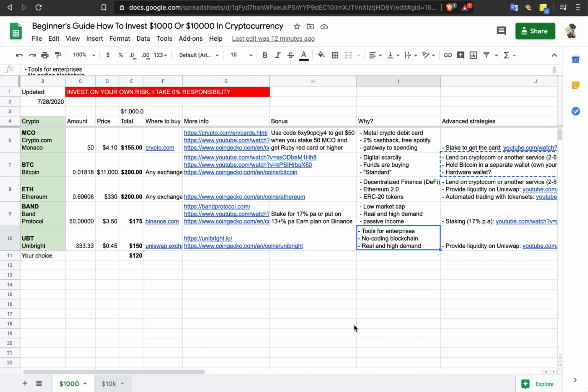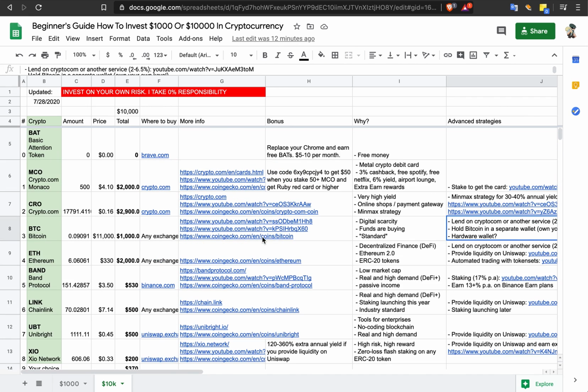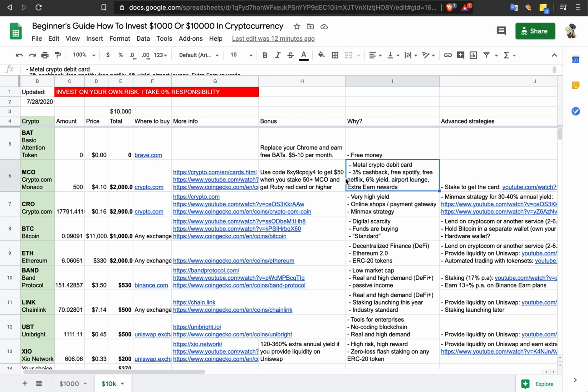And then if I had $10,000, here is my allocation. Again, BAT would be the same, but with MCO now I would get the $2,000 card, or the 500 MCO card. And again, the same thing: you get the $50 cashback, and you can stake to get the card. And when you get the 500 MCO card, your cashback will pump up from 2% to 3%. You get the same free Spotify, and you get free Netflix as well. You get 6% yield on your 500 MCO per year.